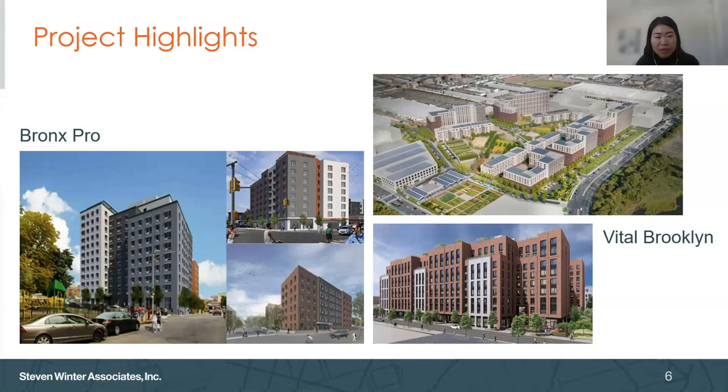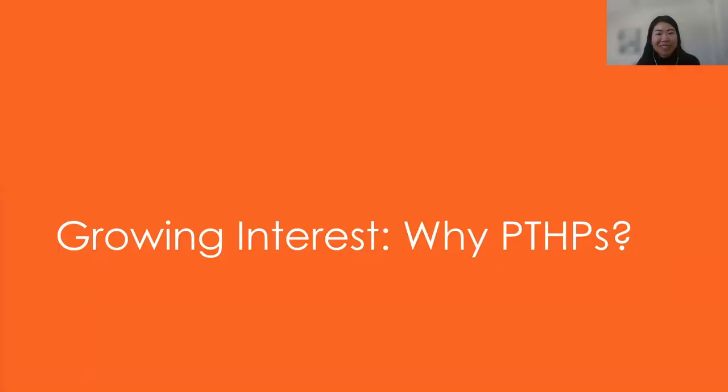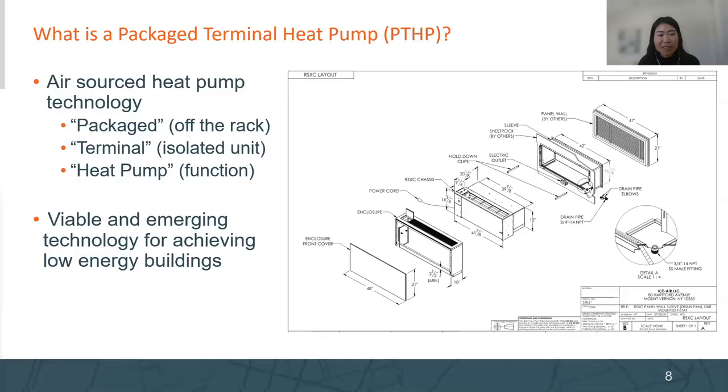And one of these is also called Clarkson Estates, which features PTHPs. And that's my segue to what a lot of you are tuned in for, which is this growing interest in PTHPs, how we can incorporate them into passive house projects and so on. So in this discussion, I'll first start off by explaining what are PTHPs. That's a good place to start. So what is a PTHP?